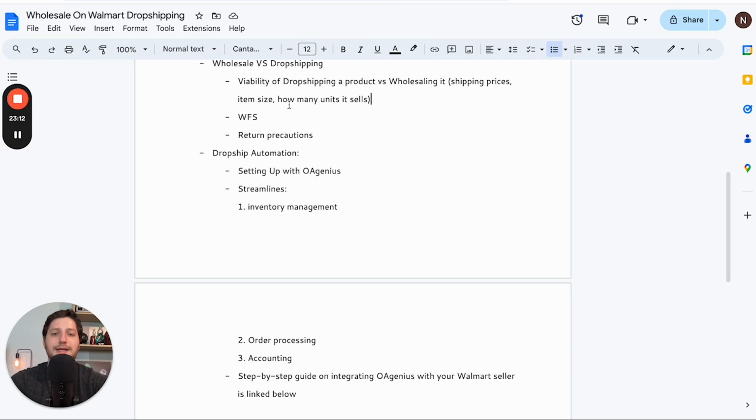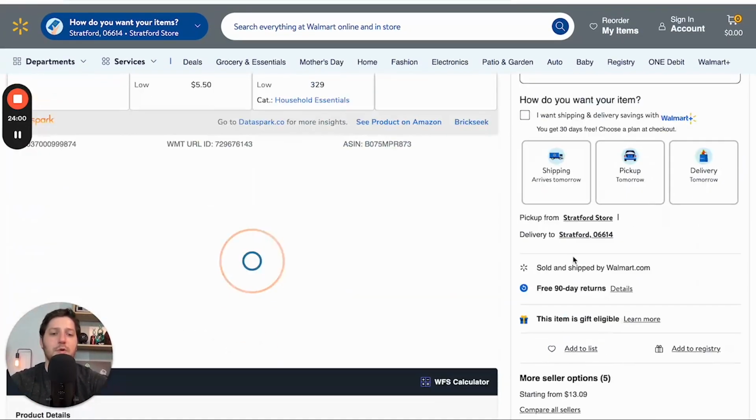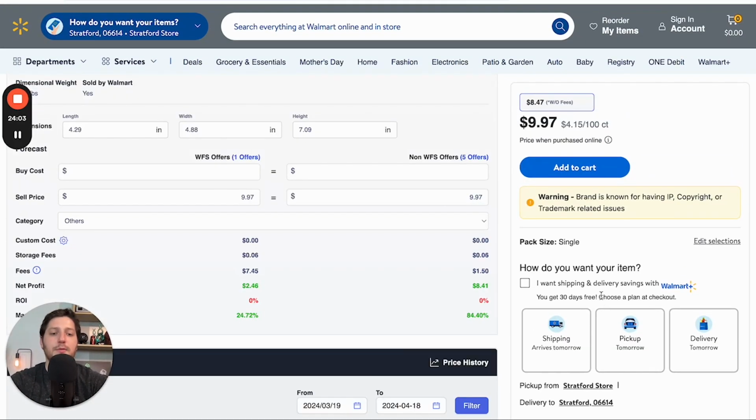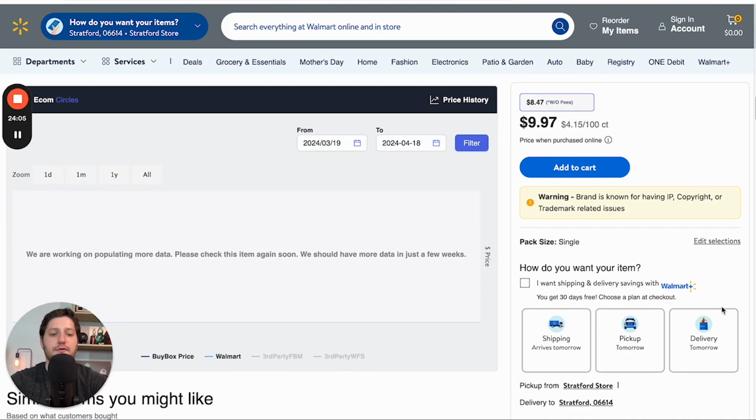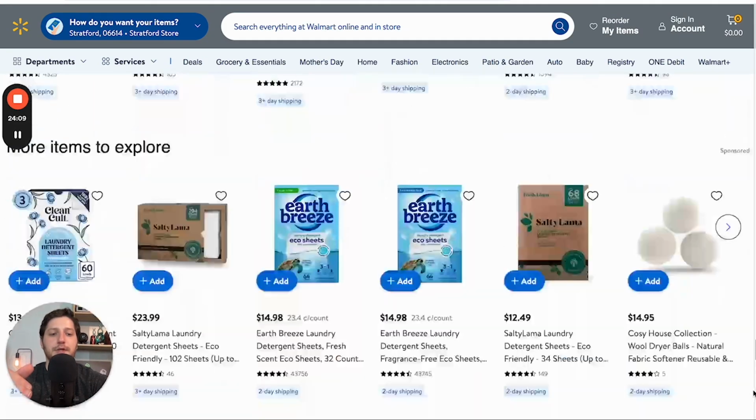With wholesale, you can either send the items to yourself and ship them, you can send them into a prep center or a third-party service and have them ship it, or you can also use WFS, which is Walmart's version of Amazon FBA. With WFS, you can send your products into a Walmart fulfillment center, and then they will package and ship the items out for you. And this way, you do not have to worry about packaging and shipping out items to the customer.